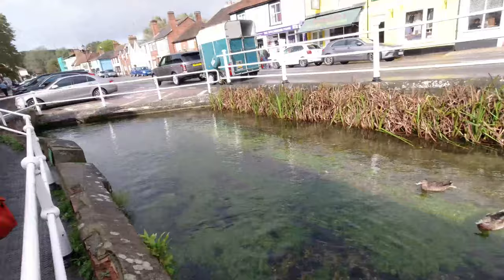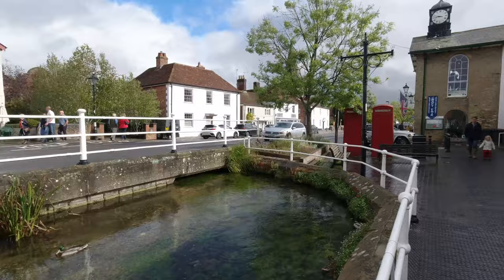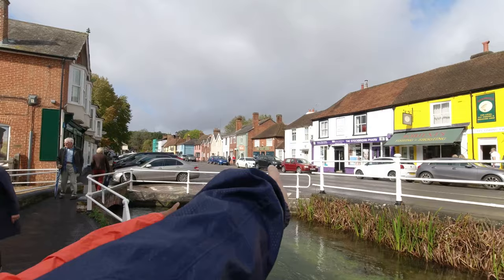It seems very English, with a phone box. We've got a phone box, we've got a crafts fair, we've got big fish under the water, ducks, and we are in Stockbridge. And apparently, over here somewhere, is the little whisky shop.